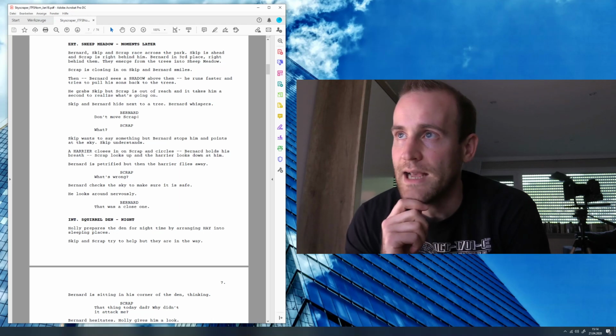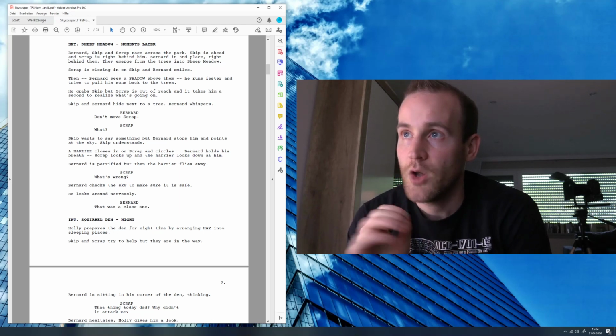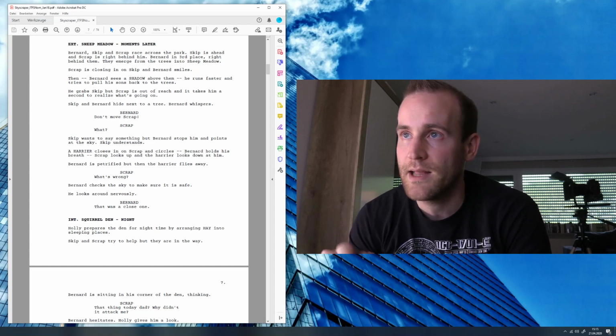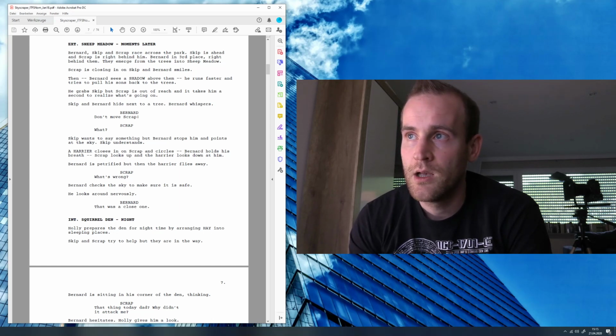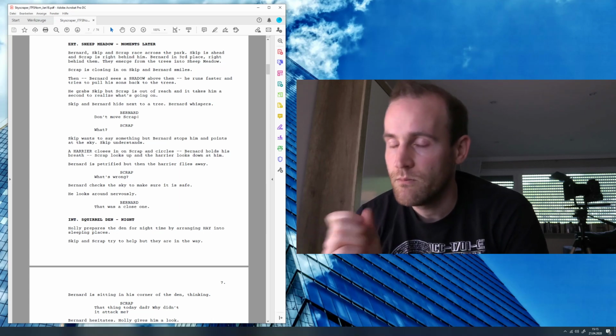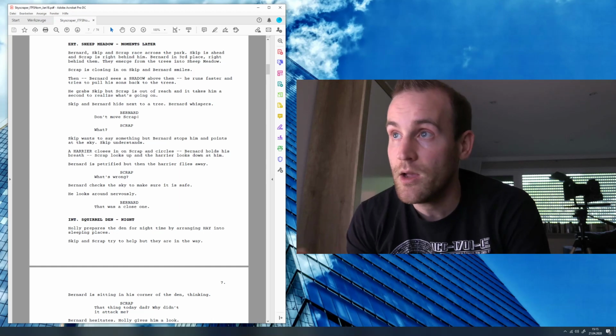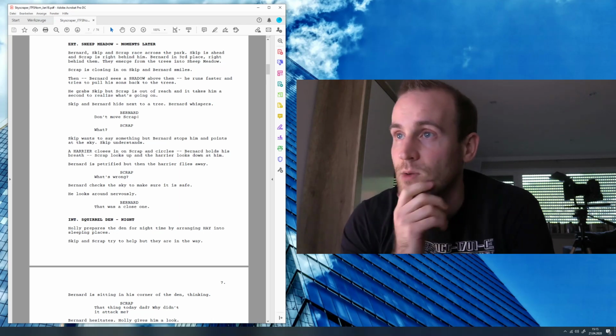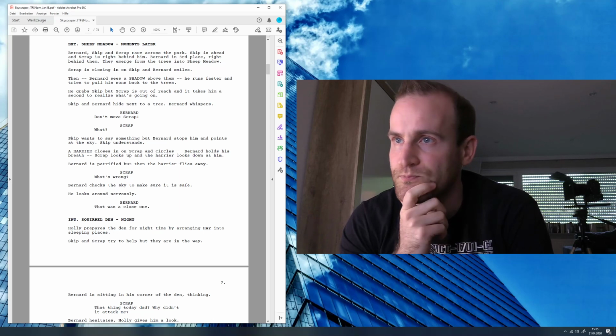Skip and Bernard hide next to a tree. Bernard whispers, "Don't move, Scrap." What? Skip wants to say something, but Bernard stops him and points at the sky. Skip understands. A harrier closes in on Scrap and circles. Bernard holds his breath. Scrap looks up and the Harrier looks down at him. Bernard is petrified, but then the Harrier flies away. What's wrong? Bernard checks the sky to make sure it is safe. He looks around nervously. That was a close one.